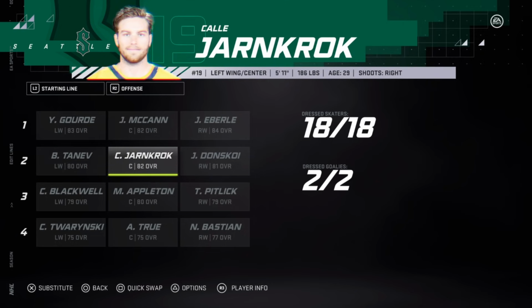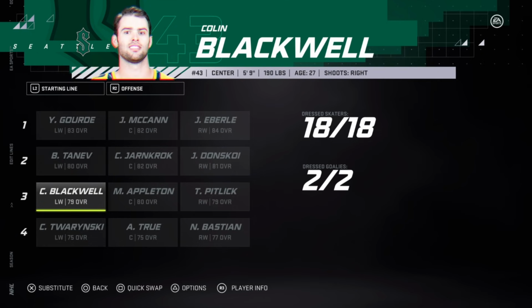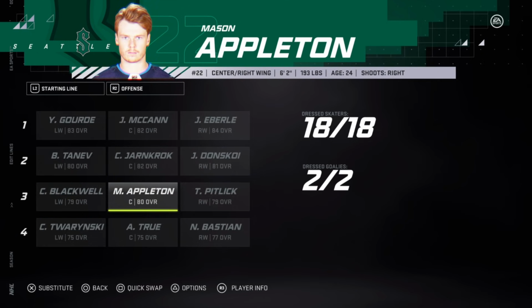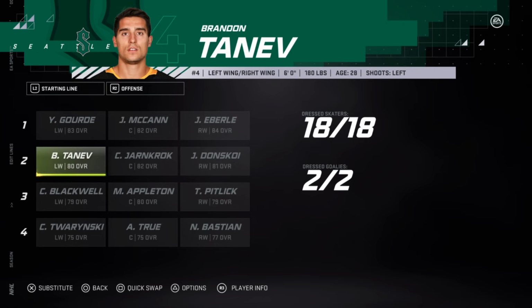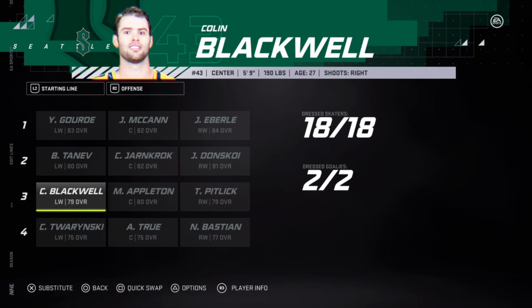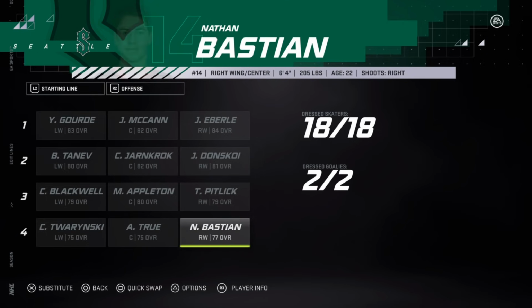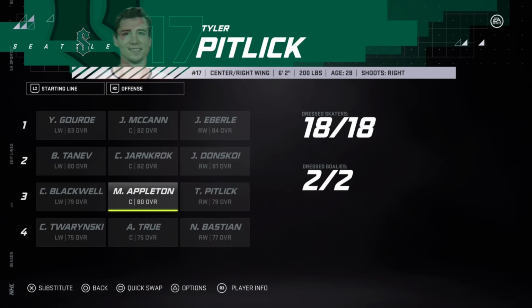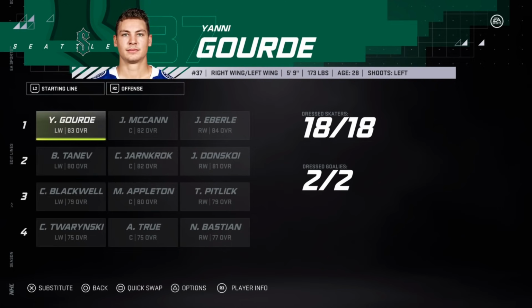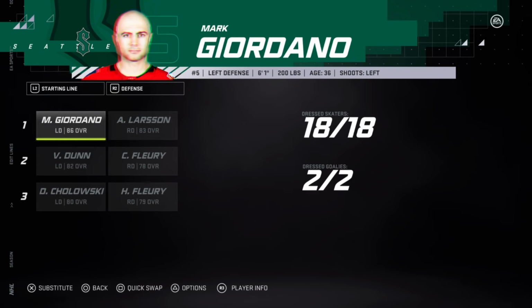We have Brandon Tanev. I almost said Chris Tanev, along with Kelly Yarncroke and Eunice Donskoy. It's a second line. You know, it's there. It's a third line. It's got Blackwell, Appleton, and Pitlick. I'd probably rather that be a fourth line, but a third line is fine, I guess. And the fourth line is Torren, Scree, True, and Bastion. So that's okay. Definitely a little bit weak here in front, but they do have Yanni Gord and Jordan Eberle, so, you know, it is what it is.